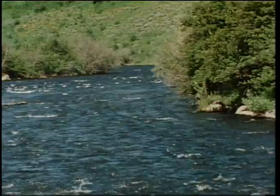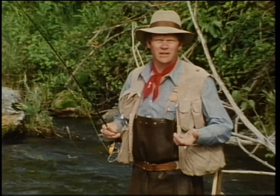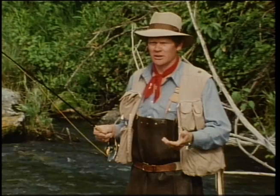This is a freestone stream. That is, it has a rocky bottom, a riffle pool configuration, and as you can see, obviously fast currents. These kind of rivers are found all over the country. The tactics that I showed you for the Spring Creek will work here when the fish are feeding under similar circumstances.